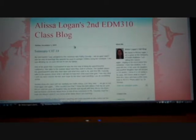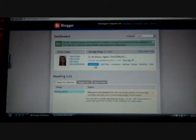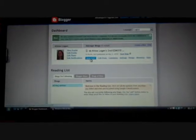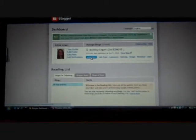So therefore, if I'm in my actual blog, you just go right over here to the B in the corner, and that is where you can do a new post or you can edit a post, anything like that. I love adding links so that people don't have to try to figure out where it is that I got my information from. They can just click on the link and go straight to it.